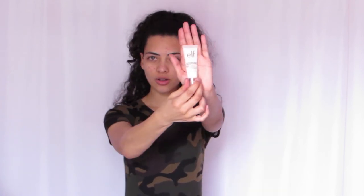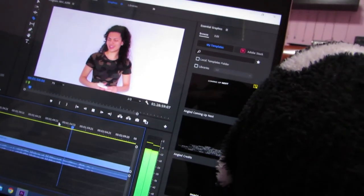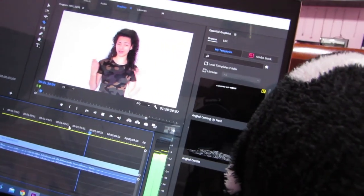2. Okay, so we're gonna go with this one, which is the one that I always use, which is the e.l.f. Luminous Matte Makeup Primer with Acai Berry. Maybe I'll zoom in on it, maybe not. We'll just see what editing Gabby feels like doing, because real life Gabby right now is not gonna move the camera. I'm not gonna zoom in on it, I'm sorry y'all.